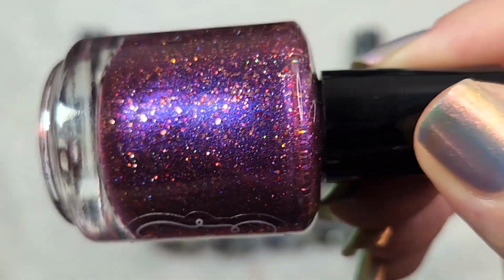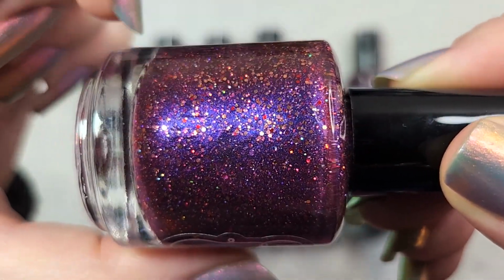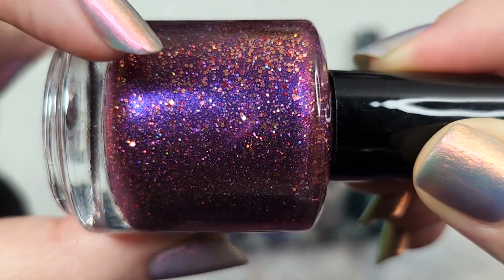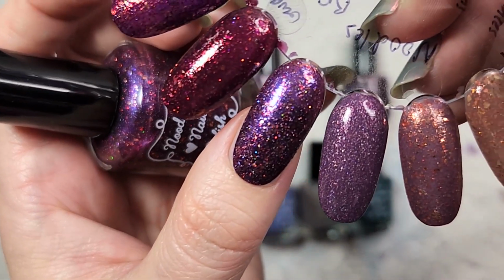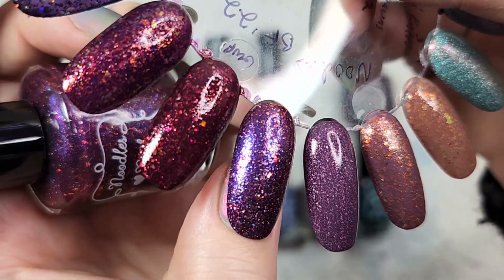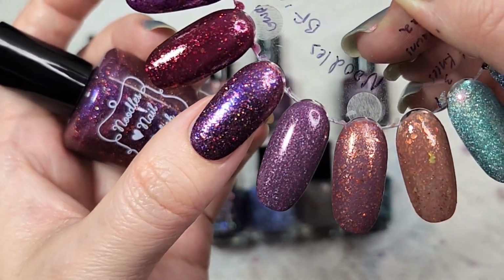There's also a shimmer, which I think on camera is making this look like there is a blue or purple base to it. I think that's mostly what you're seeing, but around the edge of the bottle is more the true color of the base, and then that blue to purple that you're seeing is part of that shimmer. So here it is in 2 coats. This one could probably use a glitter smoothing top coat as well, since it has a whole lot of glitter going on, but it is so beautiful on. You have that really fun mix of glitters in here, making for a party on the nail.